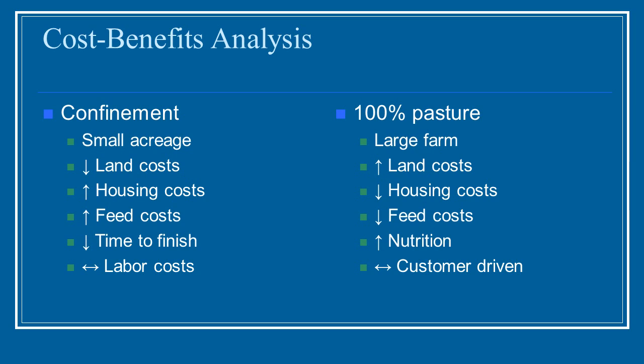As far as labor costs go, for both of them some labor has to be available and paid for. Confinement, somebody has to go every day, most times twice a day, to feed them and check on them. In a pasture-raised operation, you're going to be moving them around, making sure that they do have fresh pasture on a regular basis. And both of them are really customer driven. Some people really like the 100% pasture, 100% grass-fed meat, and some people don't. They don't care for that flavor. They like that marbling. They like the flavor of the grain-fed livestock.